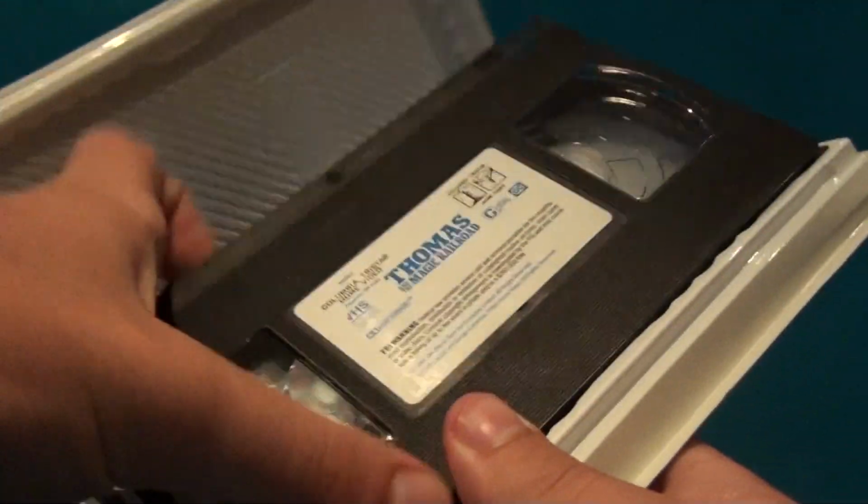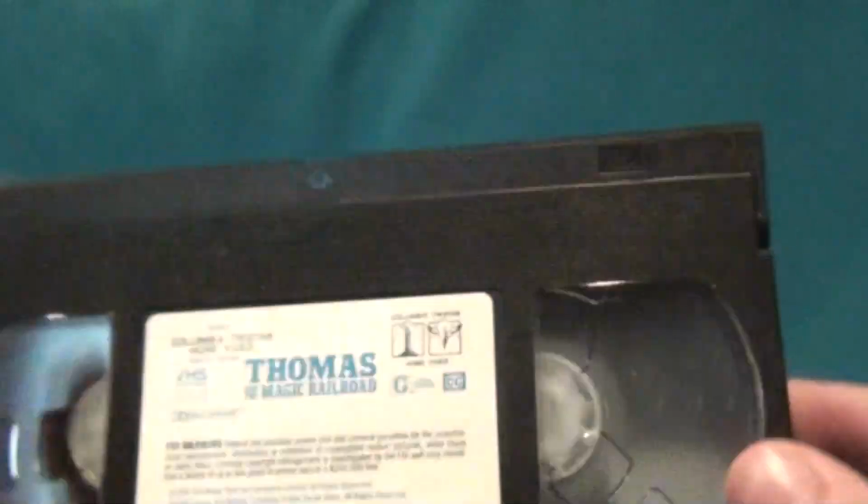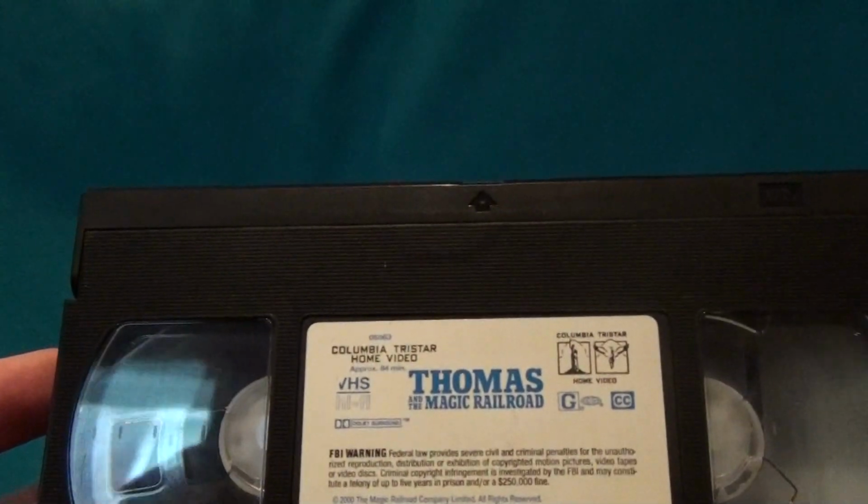And here's the tape. It's a sticker label. Pretty cool. And there's some sort of thing on the top of it. There's some information. I know there's some way to identify when a tape's printed. This doesn't have any of that stuff. So yeah, that's Magic Railroad.